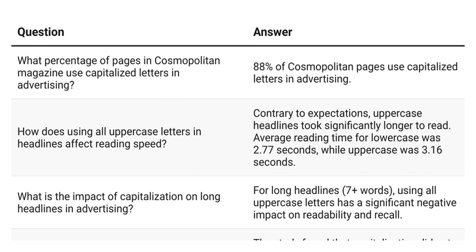Well, apparently, quite a few people, because this research analyzed a whopping 700 magazine ads and found that over 80% of them used uppercase letters somewhere. It's like the marketing world is suffering from a collective case of caps lock fever.